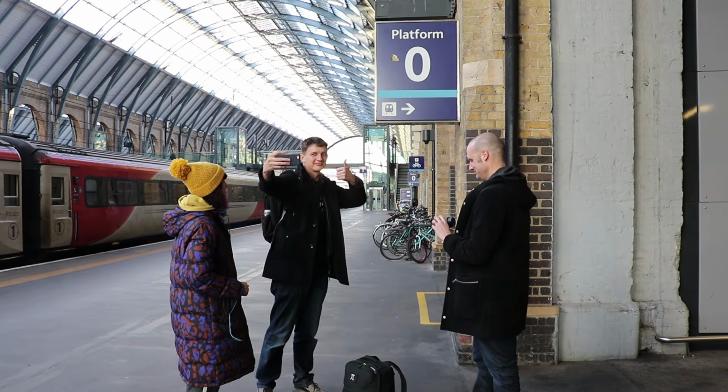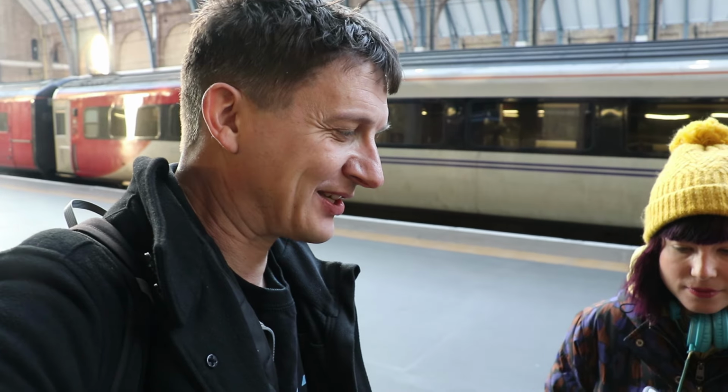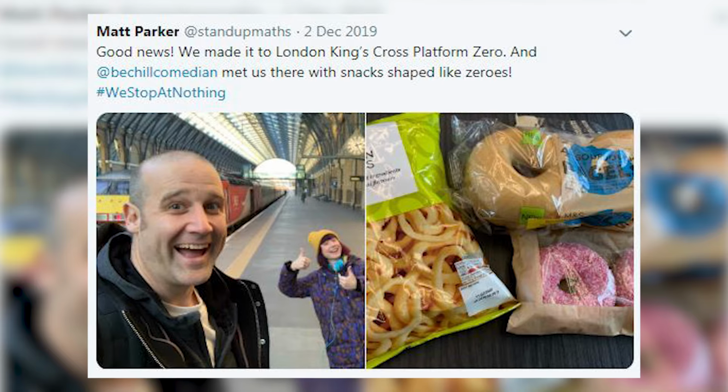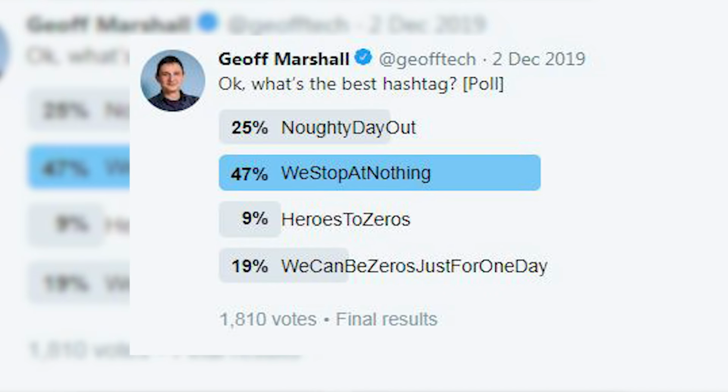So I've been running my Twitter poll this morning. Beck's turned up. You're going to run the options by Beck just to see what she thinks is the best one. So, someone suggested naughty day out. We stop at nothing. Heroes to zeros. We can be zeros for just one day. Which one would you vote for? I go for we stop at nothing because it's got two meanings: it's a saying and it's the stopping at nothing. And whose one is that, Matt? That may be mine, and the people agree with you. There you are, because they're smart. That's why democracy always works.